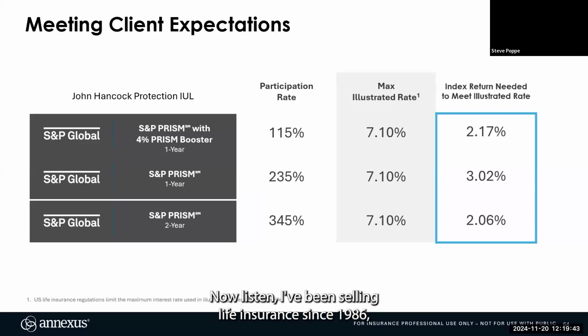Now listen, I've been selling life insurance since 1986. And I've been selling UL since 1987. I would never in a million years back in the day illustrate 7% if I could. It's too high, right? Puts too much stress on the contract, right? But in this situation, when I got a PRISM and a booster, all the actual return needs to be, if I'm going to use the 4% booster on the 1-year strategy, all the PRISM needs to do is 2.7.